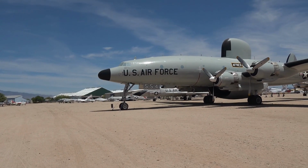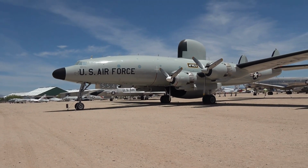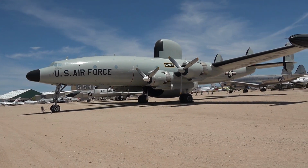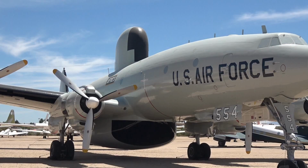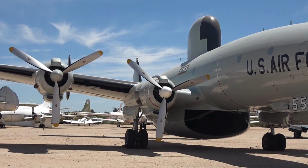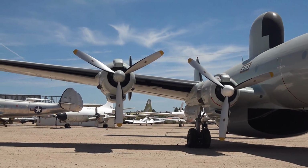Before the E-3 AWACS, they flew a Constellation with a lot of extra radar stuff, as you can see, mounted below and above the fuselage. This is a much older version of airborne radar control. Here you can see a better view of the massive radar and electronic arrays mounted on the EC-121.